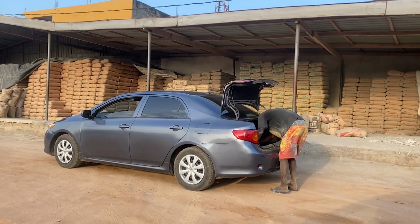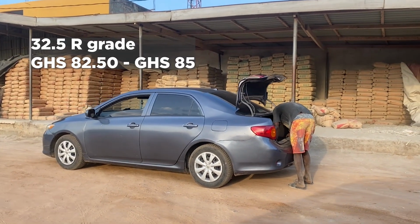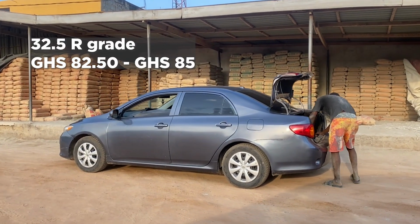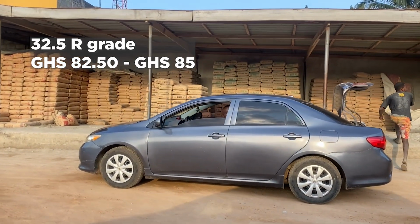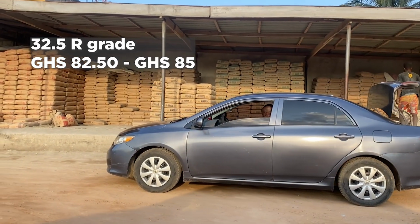However, if you want a 32.5 R grade cement, which is usually used for plastering, then you can get it for about 82.5 Ghana cedis to 85 Ghana cedis.